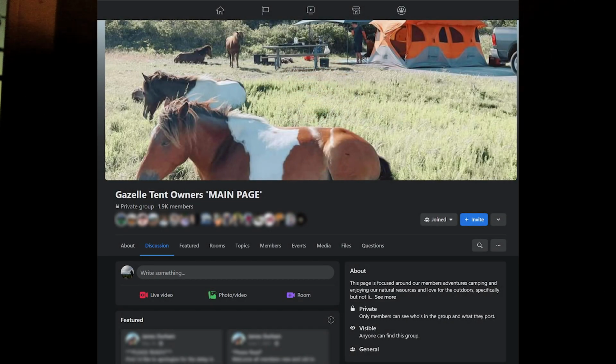Kind of went over the history or the story of mine, or at least what I believe to have gone on. So let's just talk about where I got it and how I came to get this tent for 120 bucks. So when I started researching tents, I found the Gazelle Tent Owners Facebook group, which is a private group. Join it. It's really just people sharing their experiences with their tents, pictures of them using it, and then some help when you need it. And one of the things that they helped with is buying them.